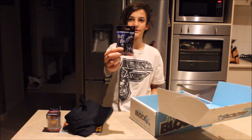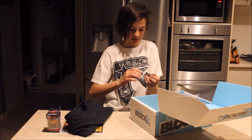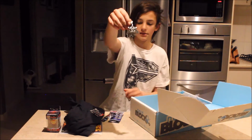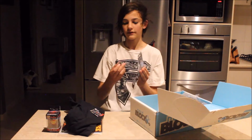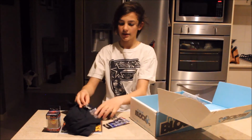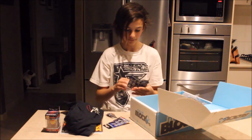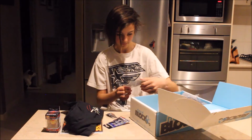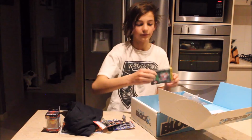Alright, next thing, we've got a little Transformer in packaging, and I'll open it. Looks like keychain things again. And that's what it is. I'm trying to figure out which one it is, because they all look the same. It doesn't have a name for it, and none of them have a name. Okay. It just says danglers, which I'm obviously thinking keychain thing, but it has nothing of what it actually is.